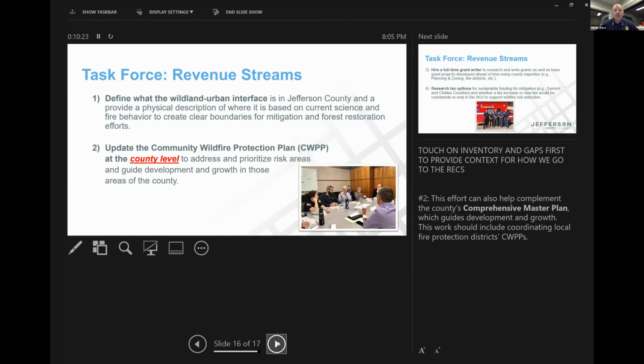And then we started looking at more of what the tools were going to be to actually increase revenue streams to fund it. Not necessarily dollars and cents, but what needs to be in place before we can do that. So the first one was to define what the wildland-urban interface is, actually delineate it. Of course, Evergreen and Conifer, they're well into it, but it extends down past 470 well into the towns, and figure out where the wildland-urban interface actually physically is.